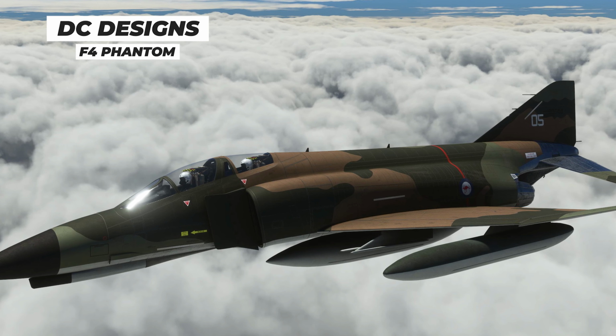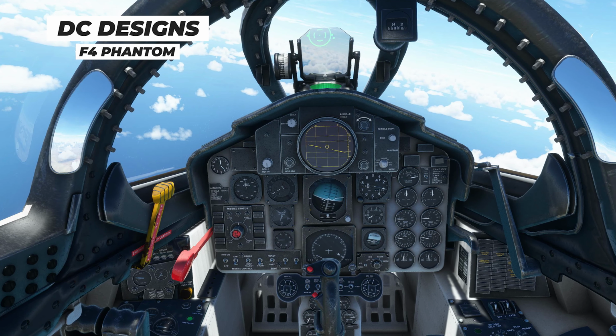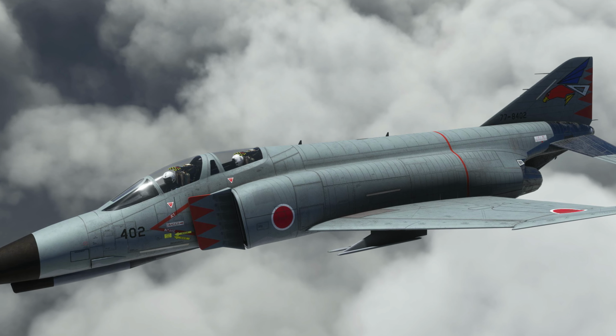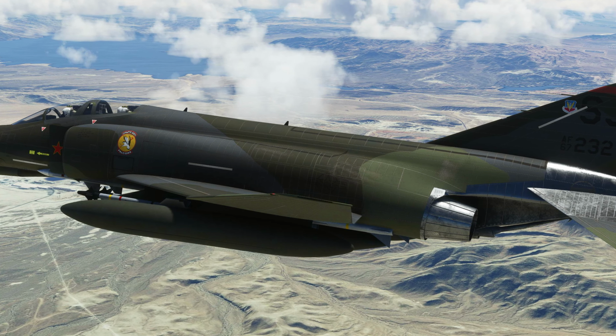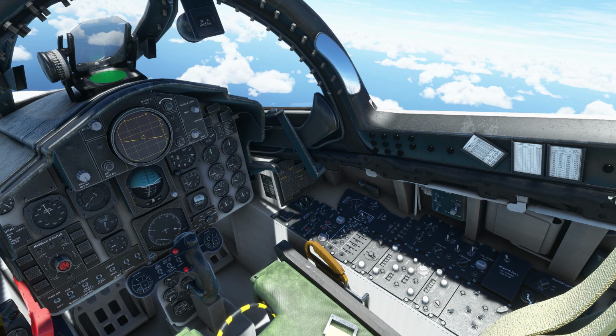You also get non-naval variants of the fighter for a budget-friendly 30 euros, and they all include accurate flight models, radar, and TACAN navigation, as well as full system logic modeling. The cockpit and aircraft modeling looks top-notch as well, and if fighters is your thing, then this will be a nice addition to your air wing.